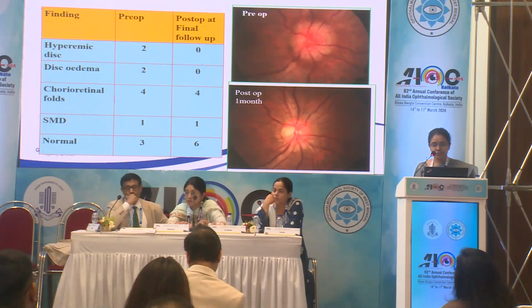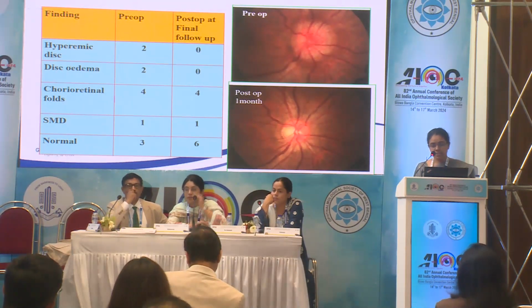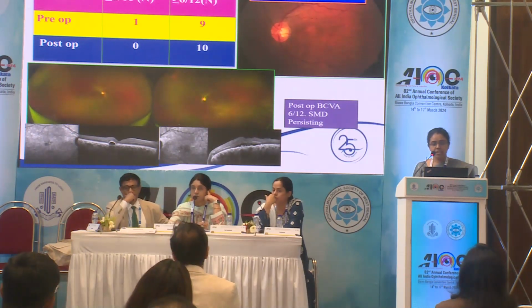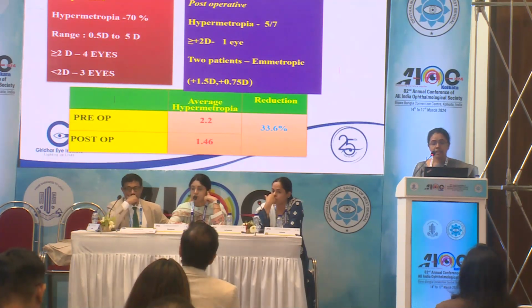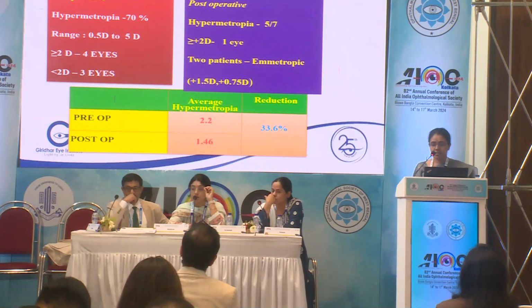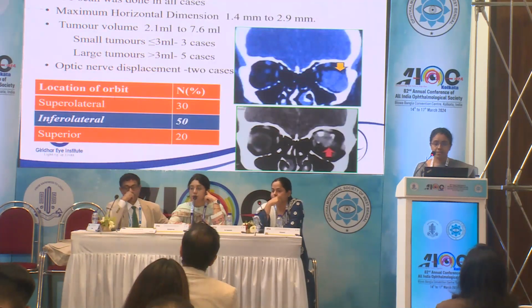Chorioretinal folds were present in 4, it persisted in the post-op. Serous macular detachment was present in 1, it persisted post-op. Less than or equal to 6/18 vision was present in 1 patient, which improved in the postoperative period. All other patients had good vision pre and post-op. Coming to the changes in refraction, hypermetropia was present in 70%, ranging from plus 0.5 diopters to 5 diopters, of which 4 eyes had more than or equal to 2 diopters. In the postoperative period, 5 had persistent hypermetropia, and the average reduction in hypermetropia was 33.6% only.